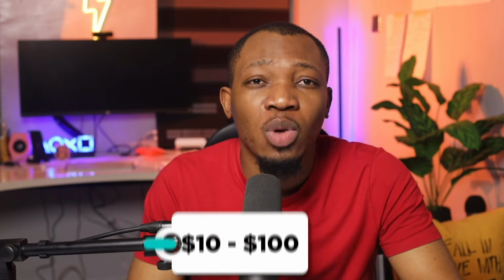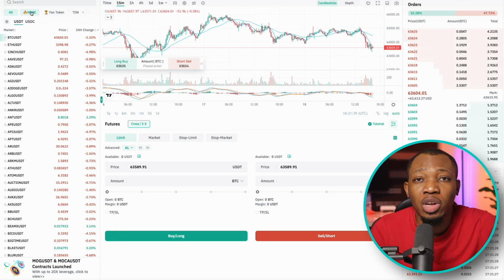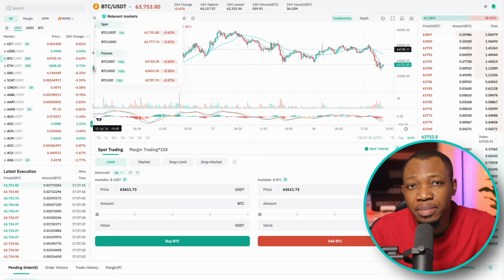Okay, now once you already have some deposit in your account, let's say $10 or $100, we want to go over and start with our spot trading first. Here, go over to the top menu and click on spot trading, and you are going to see a couple of trading pairs. Let's use Bitcoin and USDT as an example, where you can see the Bitcoin USDT pair. You just click on it and you would see a chart.